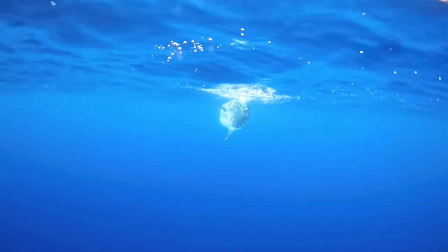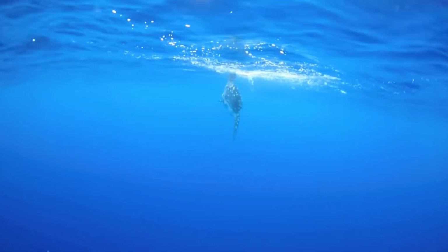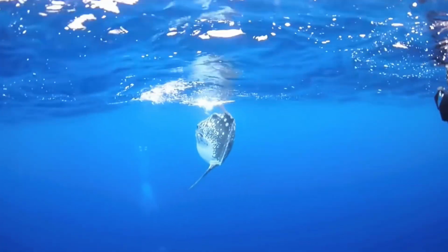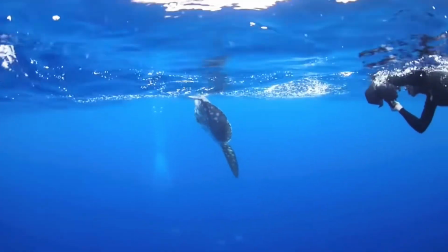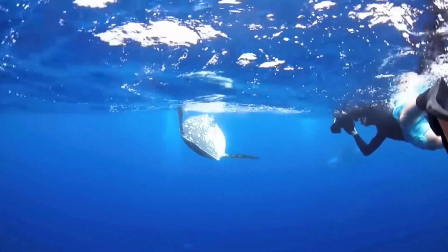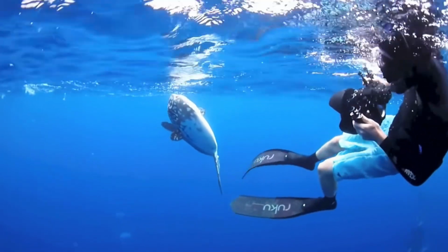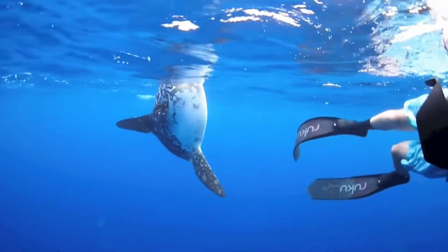Today we'll look at one of the world's most peculiar fish, the moonfish. This huge fish, which can weigh up to a ton, is regarded as one of the ocean's most fascinating species. With a spherical form resembling the moon and an unusual swimming style, the moonfish fascinates scientists and anglers alike.